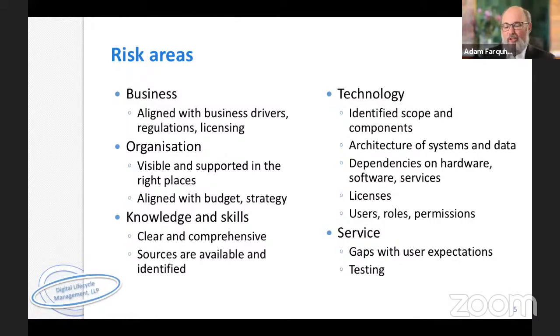Even if your organization has the knowledge and skills it needs to build, deploy, operate, and use the systems in the scope for long-term installations, it soon won't. You have to identify and monitor the loss of those skills. So I've listed a few of the many technology factors that introduce risks. Simply identifying the scope of systems and components is challenging. Many risks are introduced by architectural and technical dependencies.